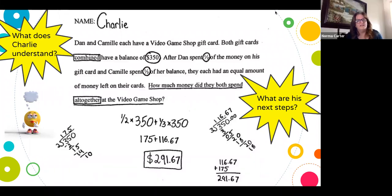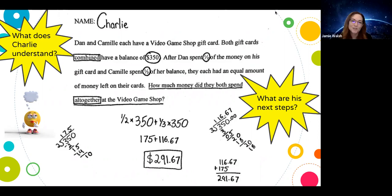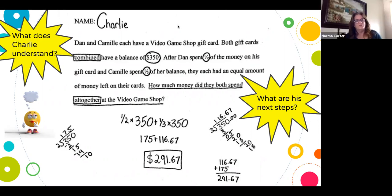Thanks, Patty. It also looks like he's assuming they each got the same exact amount, and it doesn't say that on their gift cards. So Norma, what would you do to illustrate that for him, or what would you have him do? I'm still thinking about it because it's so early in the morning. But I'm looking at it and going, well, we can't assume that they both got this. They had started with the same amount on the gift card. They don't necessarily each have half of that.